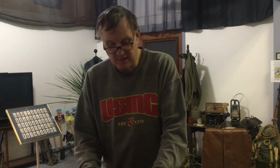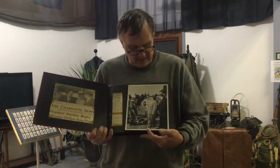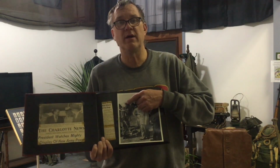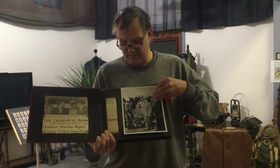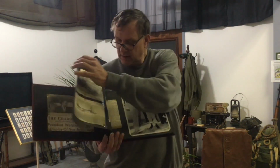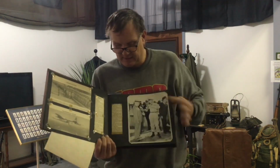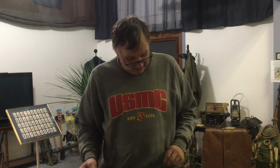And in the photo albums, the first one, what we call the red photo album, because obviously it's red, is really cool because it indicates that President Truman came to inspect the troops. Like here's a picture of Truman with a paratrooper, clearly wearing an experimental type jump helmet that the people I've shown this to have indicated they have not seen before. All these pictures are clearly over a couple days because the president was wearing different suits.